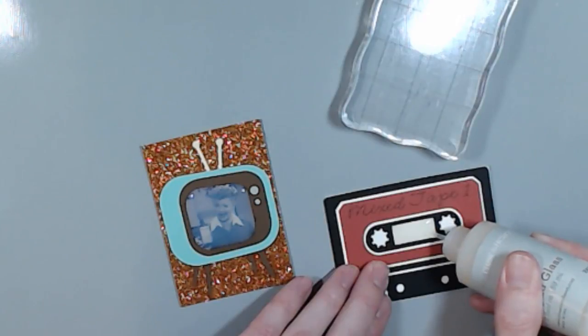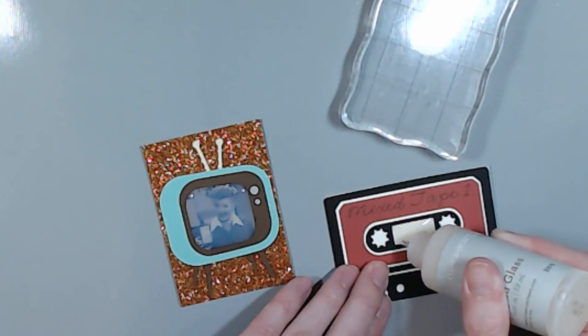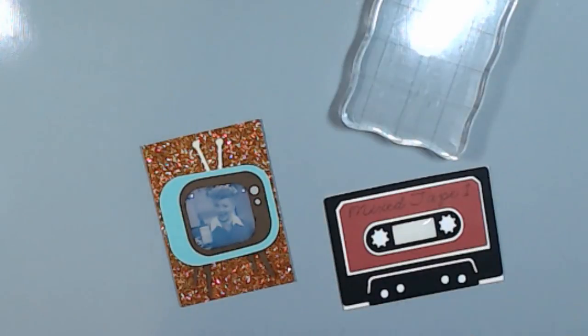Make sure to get it all the way to the edge. I wasn't talking there because I was concentrating very hard. Glossy Accents has a mind of its own sometimes. You really have to be careful with it. All right, so there we go.